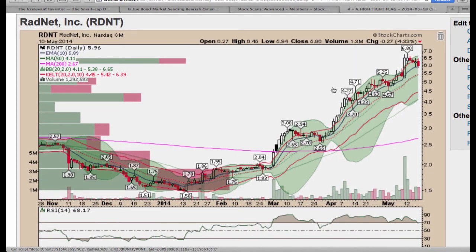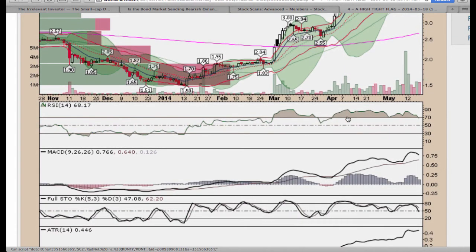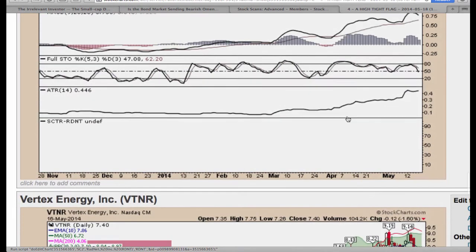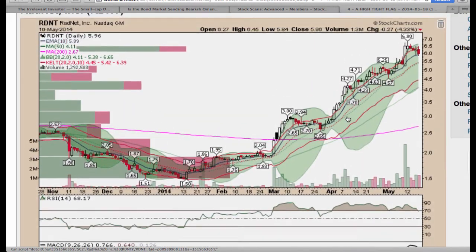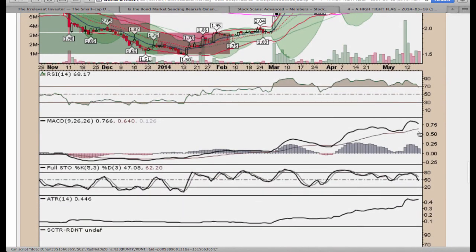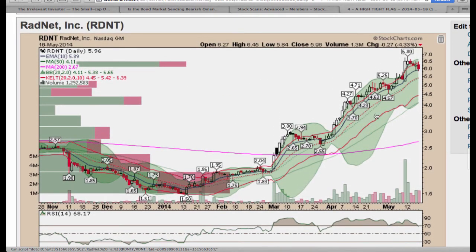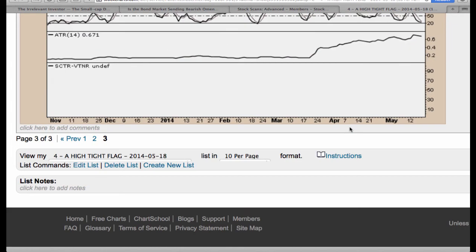RadNet, this is one of the names that we continue to hold on to. As it continues to move higher, we won't sell it until it does something stupid. So we have stops here, note the volume, and stochastic resetting for another move higher. We want to see this flag out with stochastics and MACD recycling, resetting up for another move to the upside on RadNet RDNT.